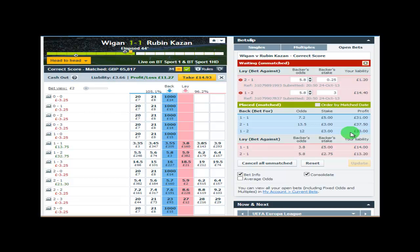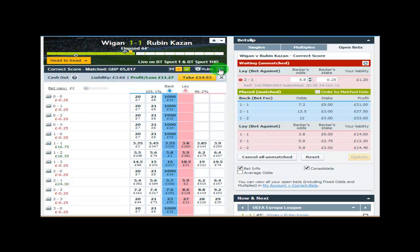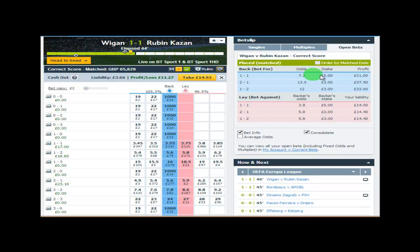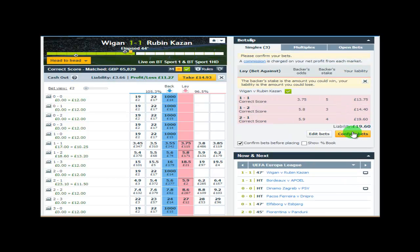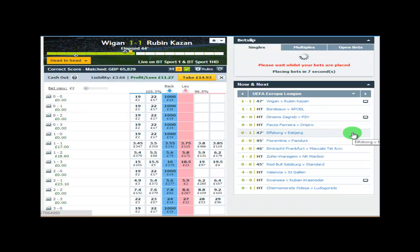Just as a small tip here, you can see below that green highlight button there, take £14.93. Next to it, profit and loss 11.27. This is the Betfair cash out function. I advise you not to really use that, or at least use it very judiciously, because you won't get the best prices. And by doing it manually, like I've done, at least you can ask for a particular price that you want, rather than take the first one on offer.